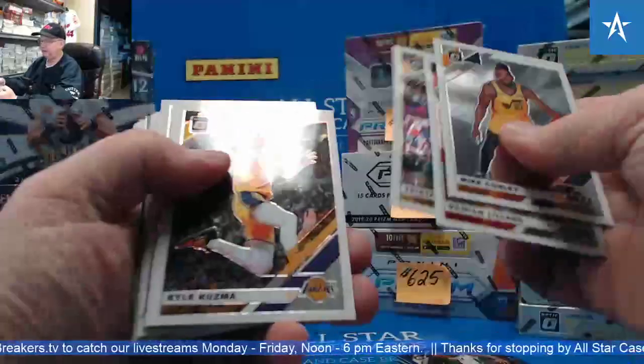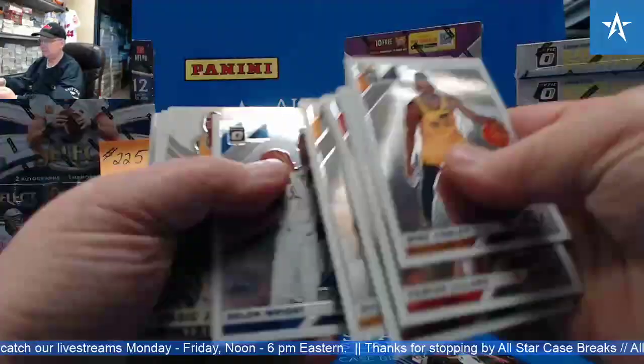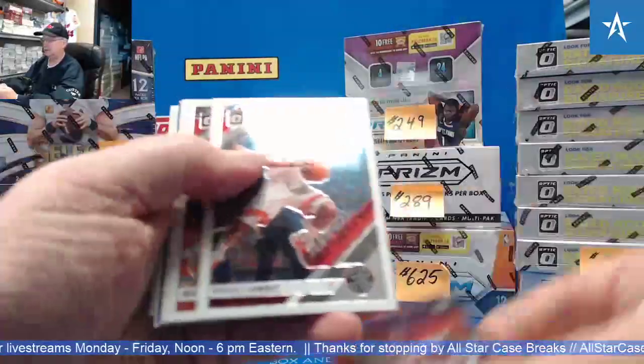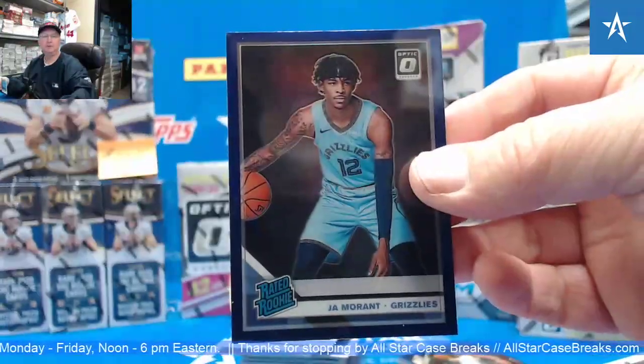Yeah, we've seen a couple boxes where they weren't together, but pretty much if you get one, you get the other. Man, it just keeps coming. Morant purple.